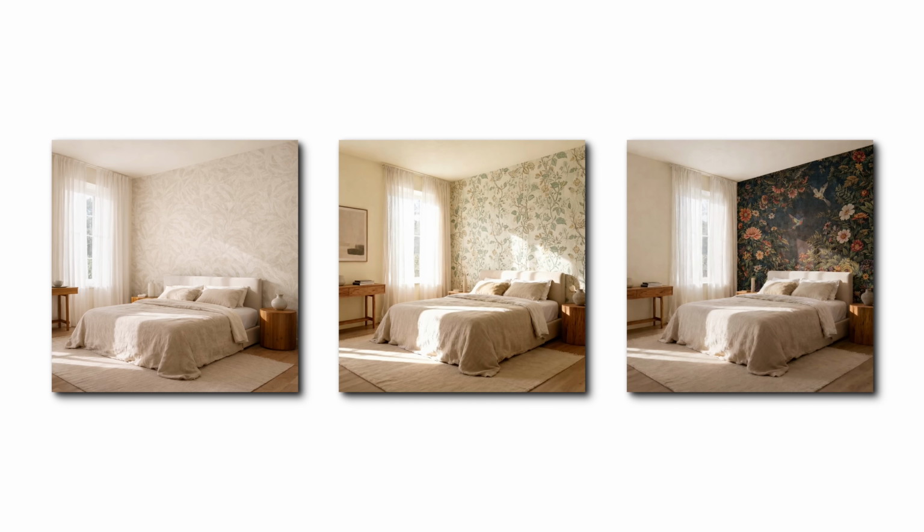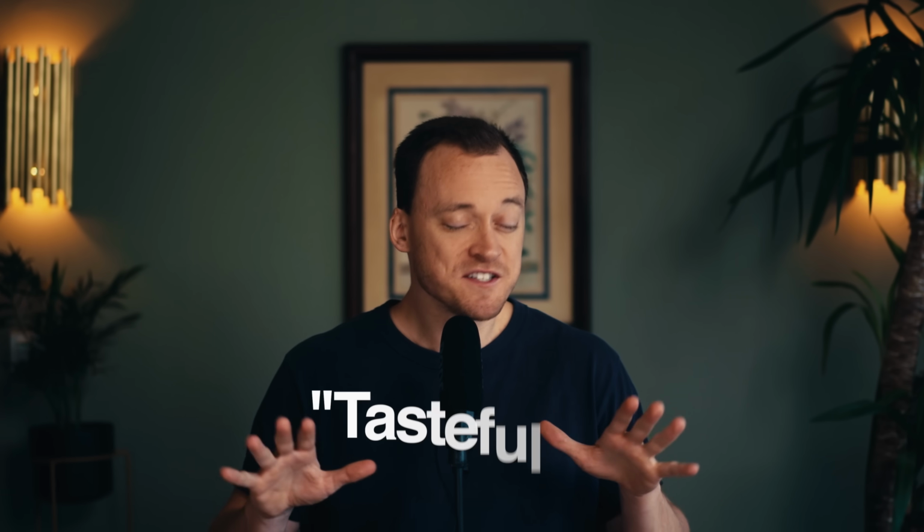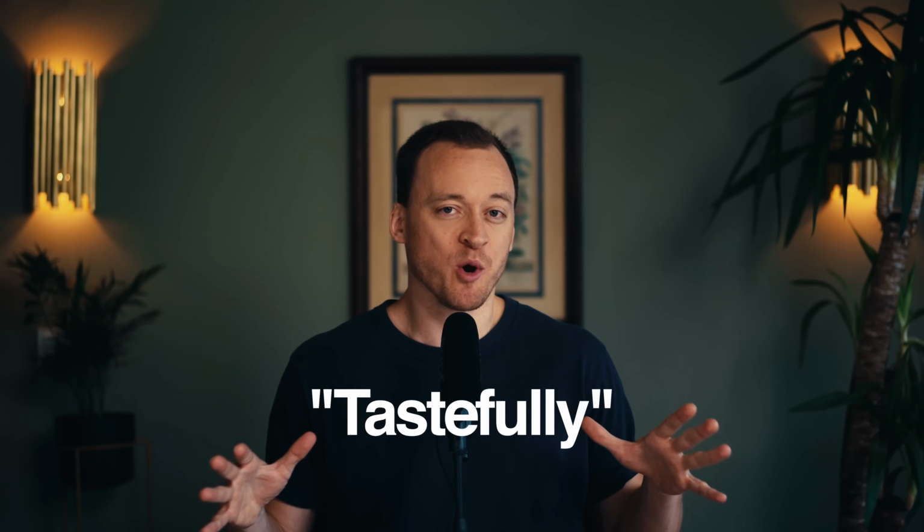And I could show you dozens of other examples here, but I think you can get the point. Wallpaper can make for a great feature wall if you use it tastefully. Of course, the tastefully aspect is where most people go wrong because they choose a style of wallpaper that doesn't work in their space at all.